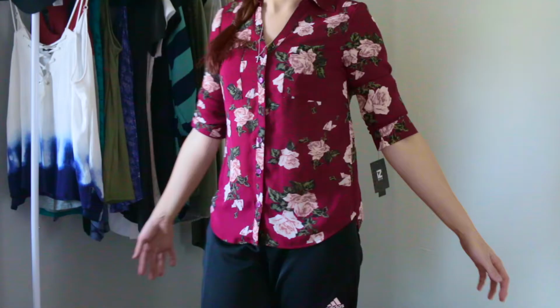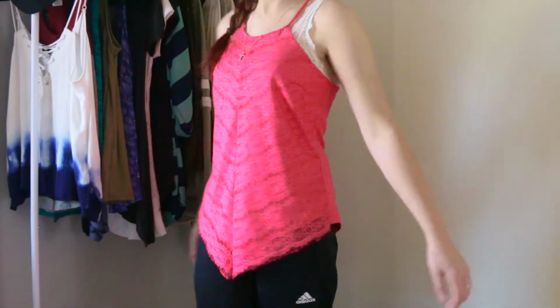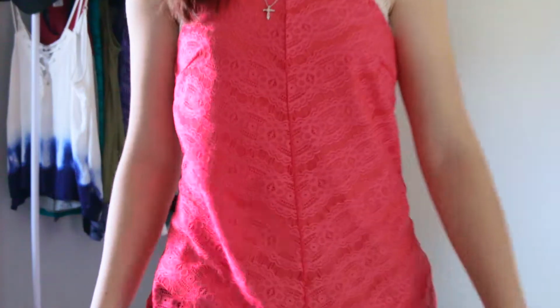I also got this sheer button-up. Again, it's really flowy and pretty, so that's another reason why I got it. So I always shop in the clearance section at Kohl's because I think they have some really great items there on clearance, of course. So I found this really beautiful coral lace tank top or cami. I just think it looked really pretty and it looks really good, so that's why I got that. Of course, that's why I get everything, guys. Like, I got it because I liked it for the most part, you know, that's the main reason why I got it, and plus that was only $2, so that was another bonus to buying that.